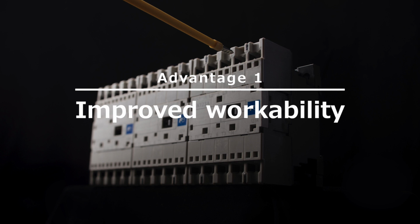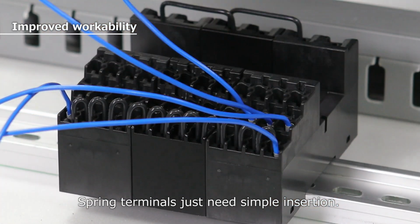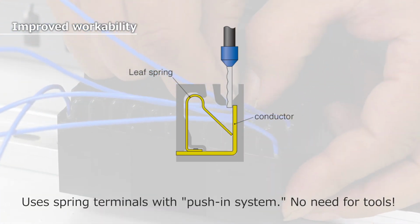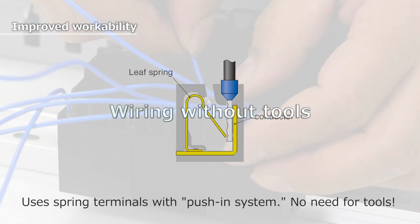By eliminating the screws, we improved workability. Spring terminals just need simple insertion. Furthermore, adopting spring terminals with a push-in system is particularly easy to wire, and you can complete wiring without using any tools at all.